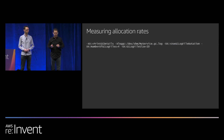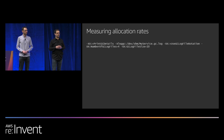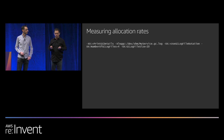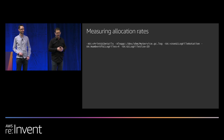So while this is a good metric, another thing we recommend is to capture GC logs on a regular basis. How many people here are capturing GC logs? Nice, about 15, 20%. This is another homework for you to do. I would suggest when you go back home, or if you're developing in the cloud, you can do it now. Add these flags to your Java process.